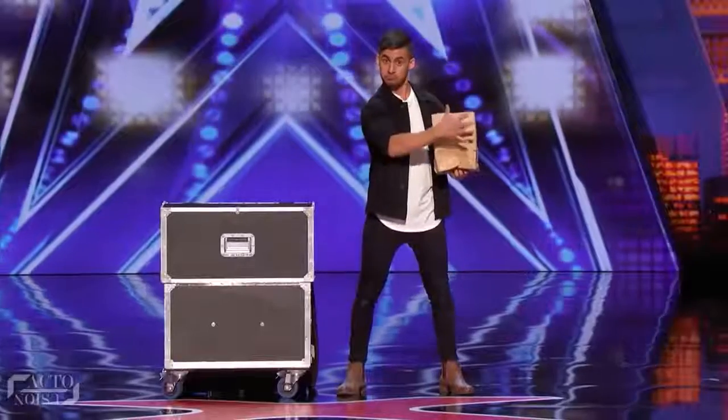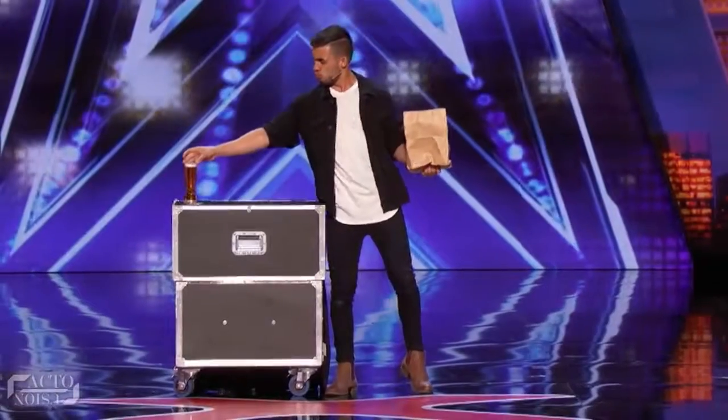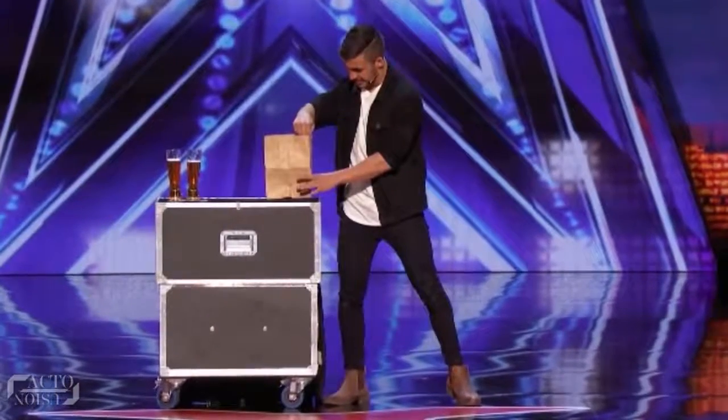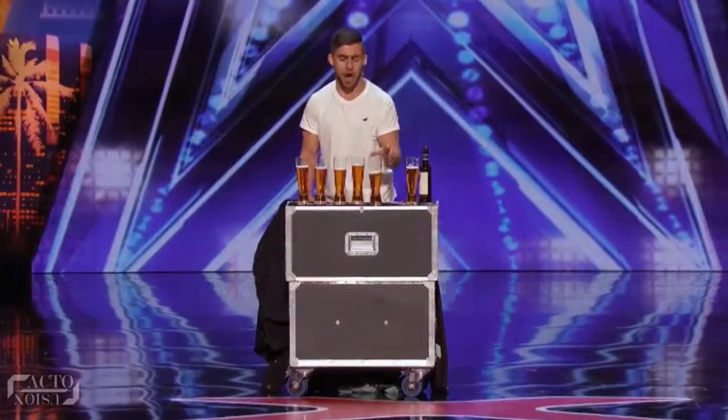Well, here's the secret. The trick involves the concept of palming, sleight of hand, and a whole lot of misdirection. Also, without that table placed on stage, this trick wouldn't have been possible. So this table also plays a major role in this trick. In his act, Dom produces quite a few glasses of beer. Where do they come from?